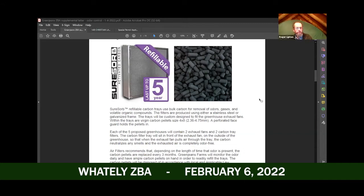Okay. And what kind of air system moves the odors through these filters? Yep, so we'll have large 24 by 12 exhaust fans, two of those on the outside of the greenhouse, on each end of the doorway, and the exhaust fan will pull the air through the filter, which is on the outside.